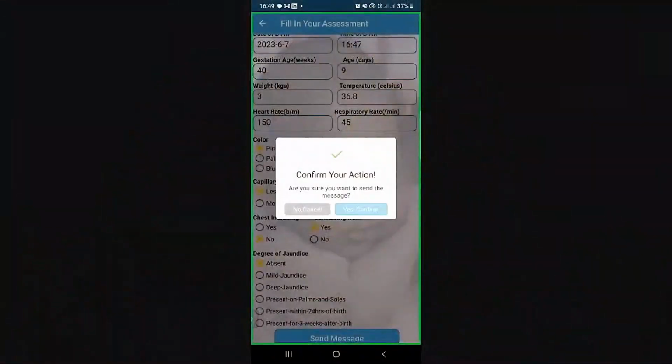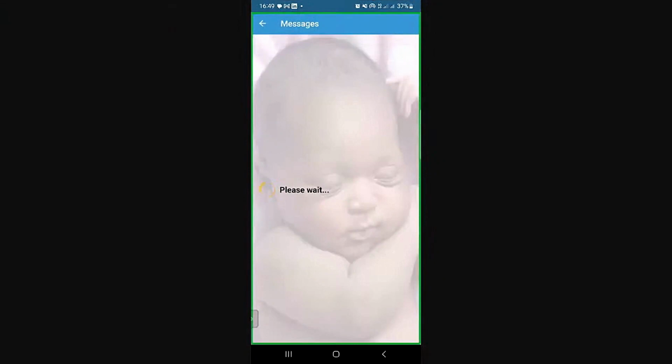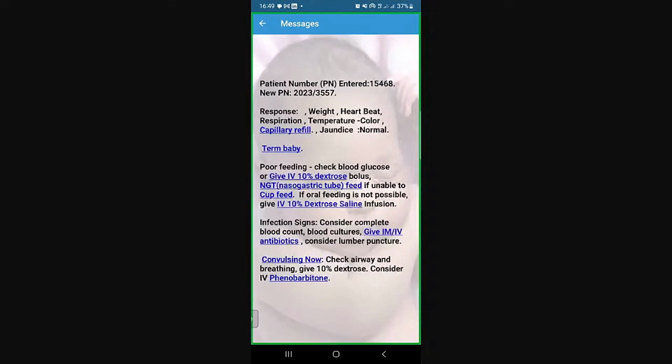That's a good idea. So what does it say we do? Okay. So we're going to give PRISMS a few seconds as it understands what needs to be done. Okay. So it says the baby is having poor feeding. We need to check blood glucose or give him IV 10% dextrose. Let's give the dextrose because the machine is not working for the glucose. All right.